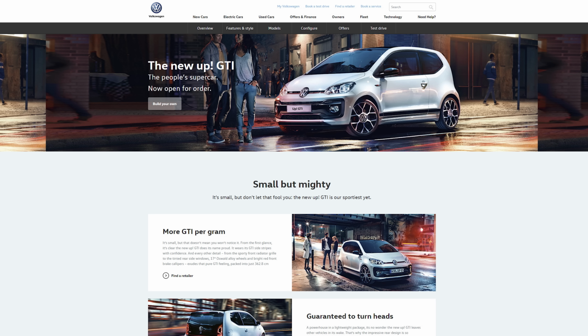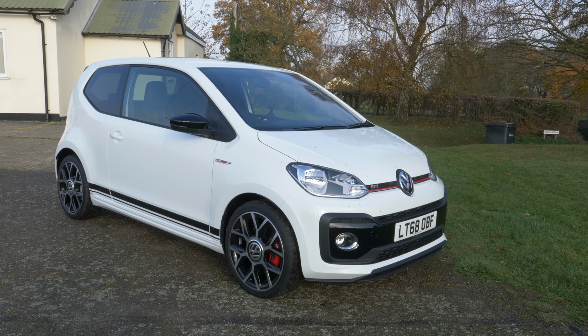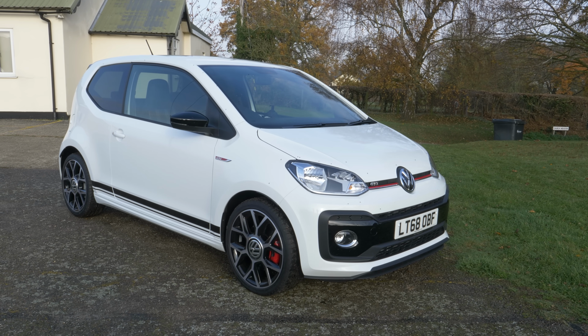And VW don't make things any better for themselves if you go on their website, because they'll try and call this the people's supercar. Look, VW, I'm sure this car is many things. It's not a supercar. Please don't even use the word. However, as a super mini, well, it could do well.